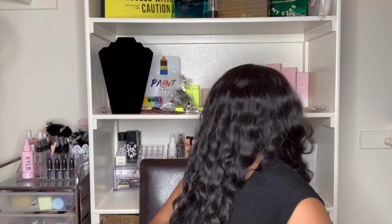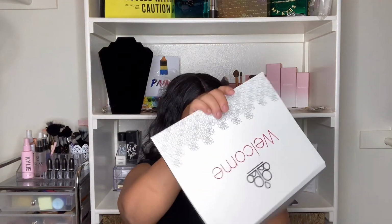So let me show you guys the other thing it comes with before we open this planner. So it comes with this welcome book. So we're gonna open this and see what's inside. I don't know where my scissors are. So let's open this and see what is inside of this. I pretty much opened all the jewelry because I did go live on Facebook and show most of it. So I opened that up, so I will be showing you guys that. Don't worry. So we're gonna open this and see what is in here.